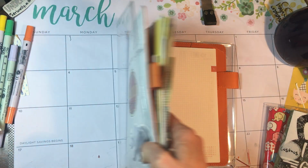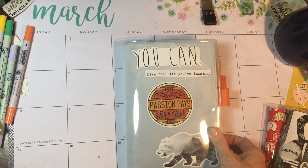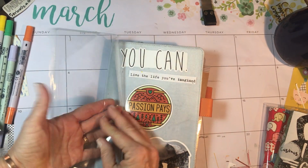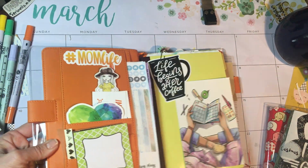I'm not in Planner Peace. I had to get the Hobonichi this year. I waited like 2 years. But do you see all the stuff this plastic thing already picks up? It bugs me. I just had to try it, you guys. I just had to try it.